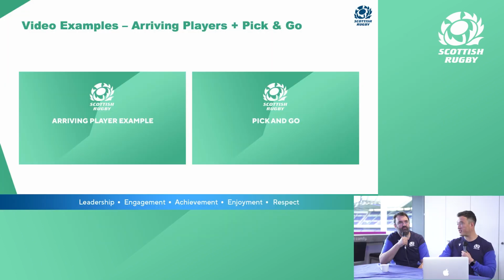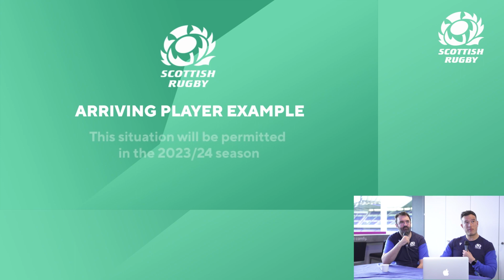Okay, and this final set of examples we've got around that arriving player, and we're also going to look at pick and goes, and I know that's an area of the game that probably the mechanics are a wee bit different, so we've kind of looked at that in a bit of detail in coming up with the laws. So with the arriving player example, as Neil mentioned, this is something that's going to be permitted, so do you want to talk us through the video?